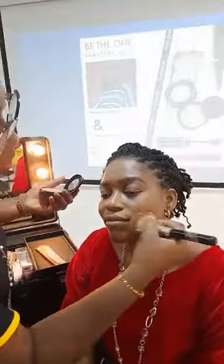So I'm going to use this darker shade to contour.